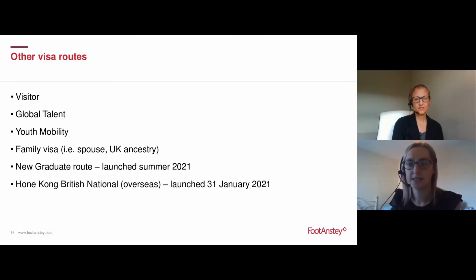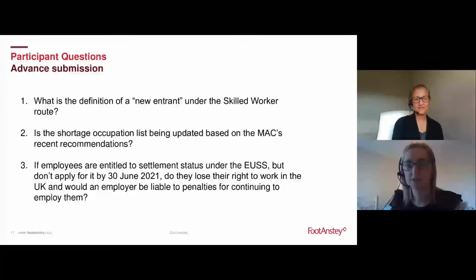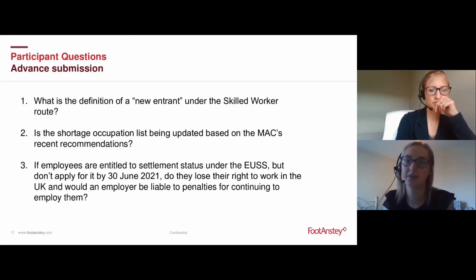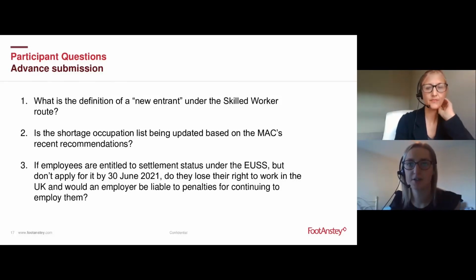So lastly, just coming on to some questions that we had submitted in advance that I don't feel like I've covered properly when I had a look at the list. So I thought I'd just quickly cover them so that we had covered every basis. So the first question is, what is the definition of a new entrant under the skilled worker route?